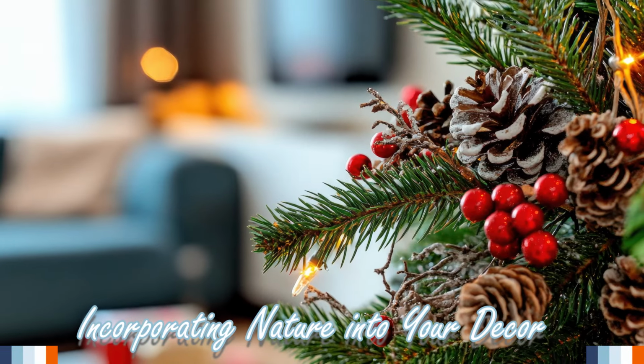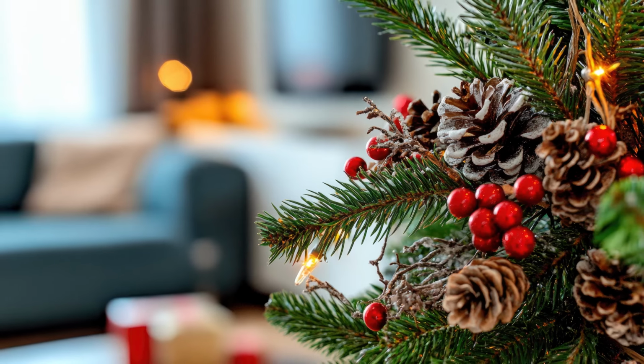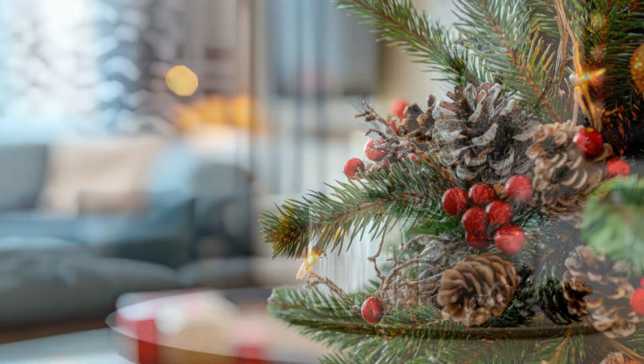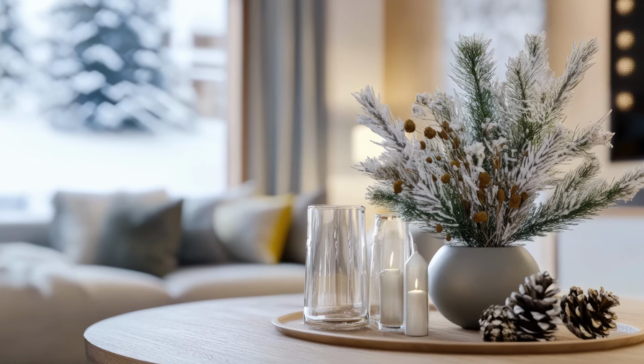Nature-inspired decor is a trend that's gaining popularity, especially for those who appreciate organic elements in their living space. Incorporating natural materials into your tabletop tree design can bring warmth and texture to your apartment.